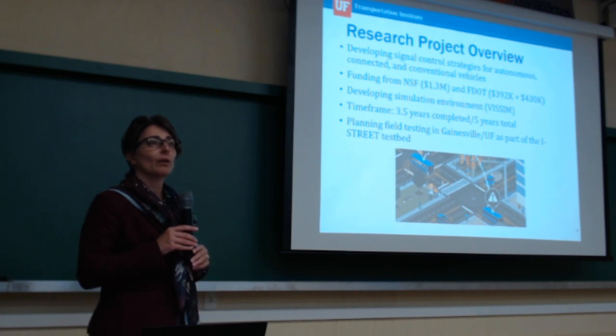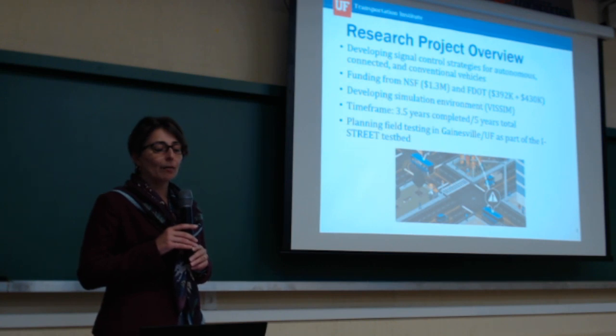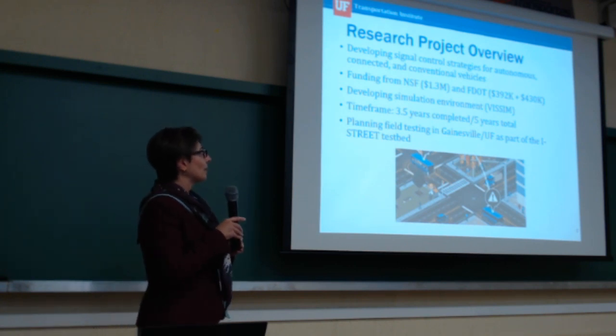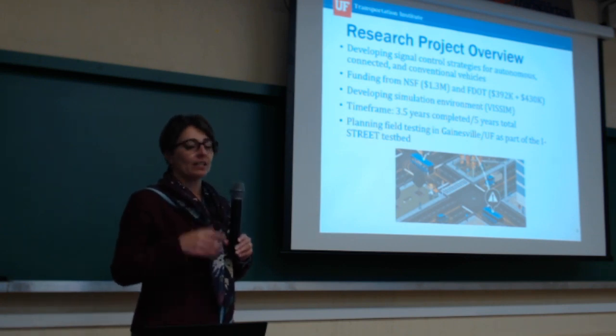We are now in the fourth year. We're in the process of the fifth year, which is the transition to practice. In addition to the development of the optimization algorithms, we've been doing a lot of simulation to evaluate different alternatives. And the ultimate objective is to be able to implement that at an intersection in Gainesville. And that's part of the I-Street testbed.